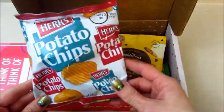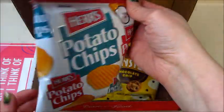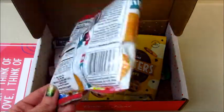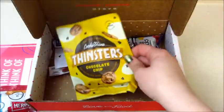And let's take a look at the first one. This is Hers potato chips. And I don't see a flavor or anything, so I guess it's just plain. It says there's salt in it, so love chips. Definitely eat that.